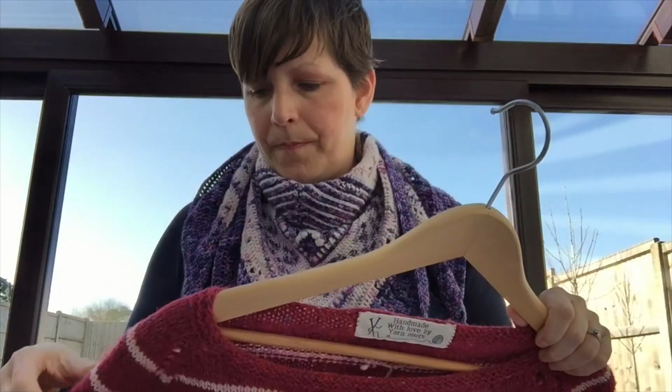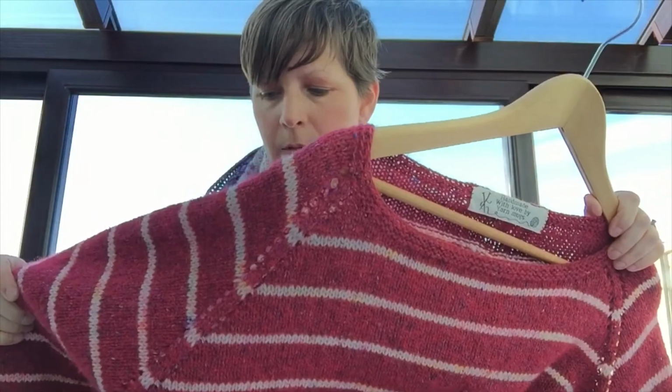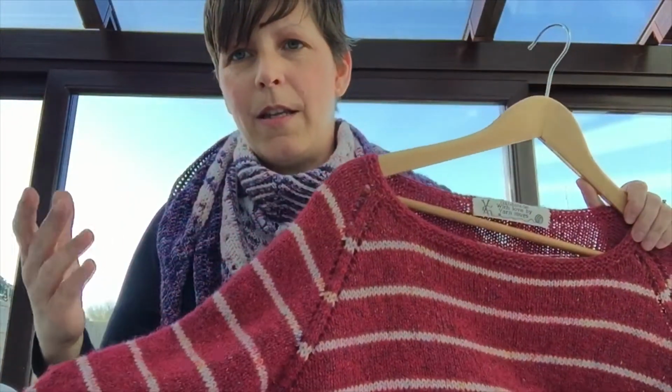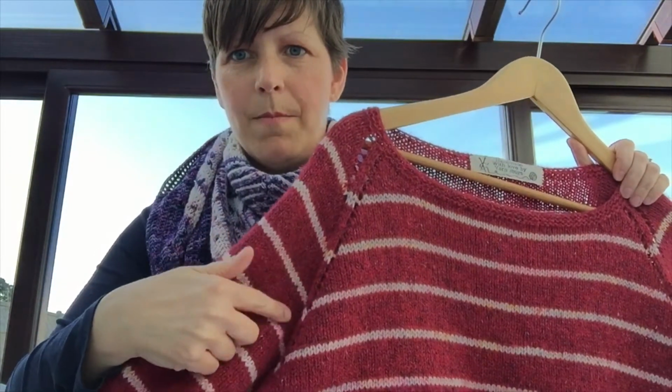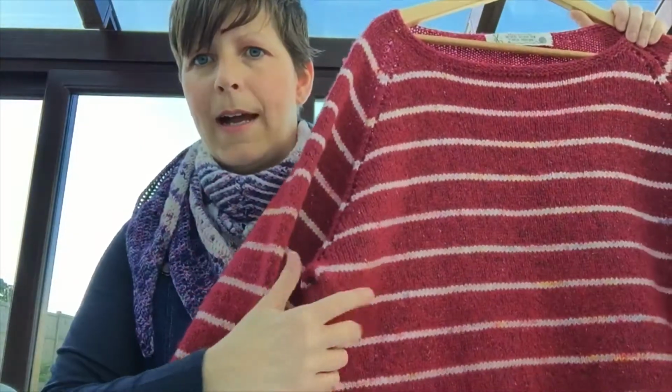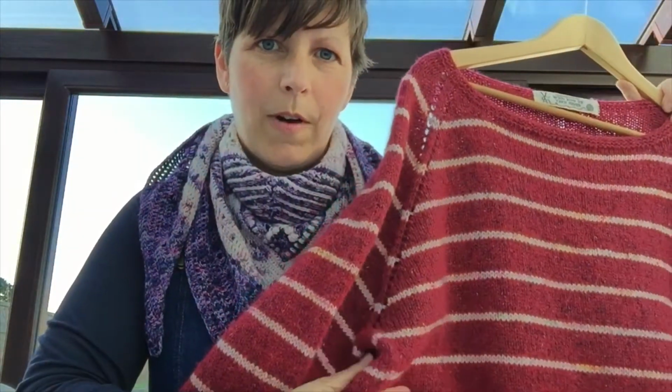So when I got to, I think, when I separated for the sleeves, I was managing the yarn because I wanted the cream speckly yarn to match on the sleeves as it had on the body, but I was really worried about running out of yarn.